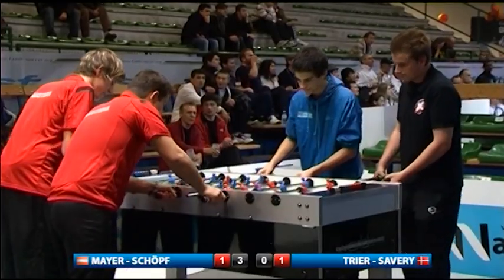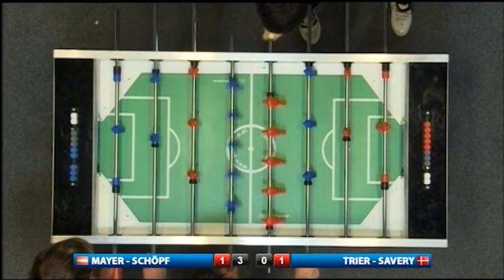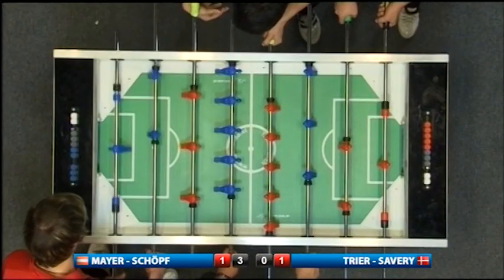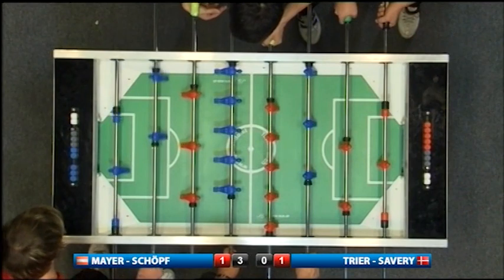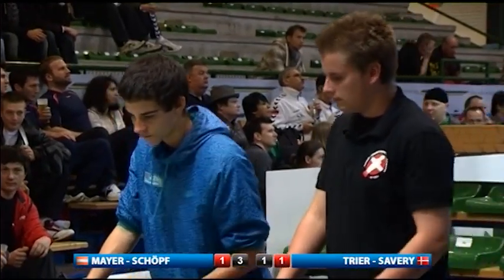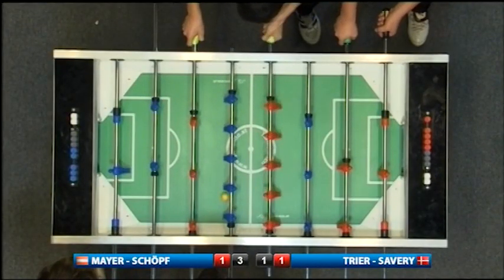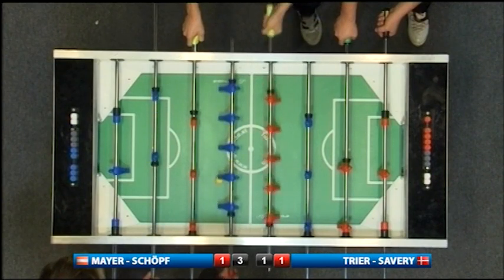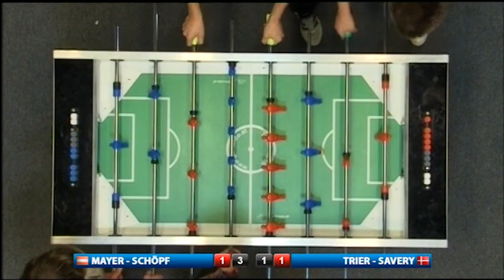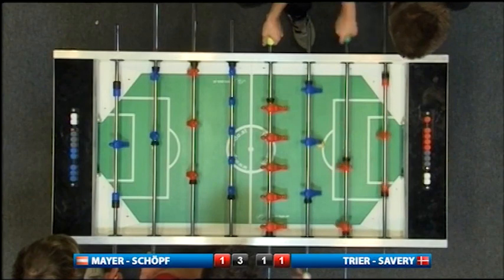And of course, we'll head over to the Bonzini table for game number 4. See if Troels TRIER can get something going here. The one thing you can do on just about every table, in fact on every ITSF table, is shoot that snake shot. It is especially effective, however, on the Garlando. Manuel MAYER will shoot it here and look for a 4-1 lead. He's made both of his shots so far in this 4th game.